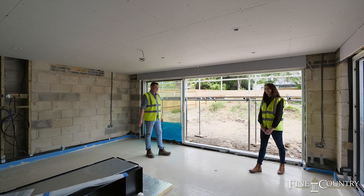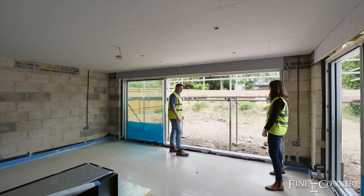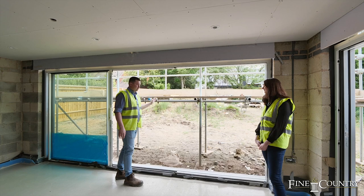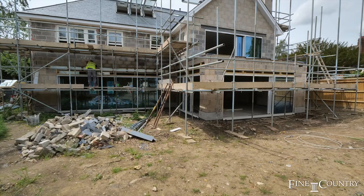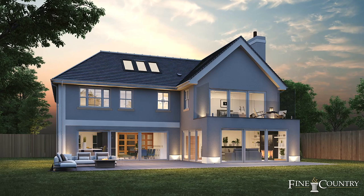Yes, definitely. So the flush threshold system has an external slot drain which, like I say, is flush with the patio. So you'll get that really great link between indoor and outdoor living space. Great for barbecues, parties, really links the space crossways to the kitchen as well. Yeah, so there'll be a terrace out here as well for providing a fantastic entertaining space.